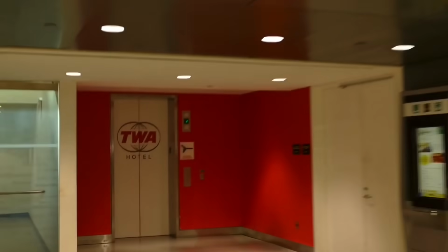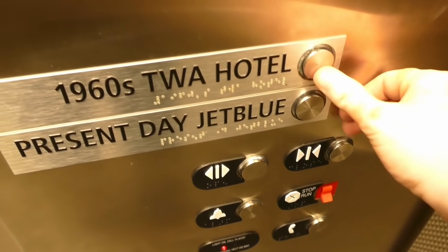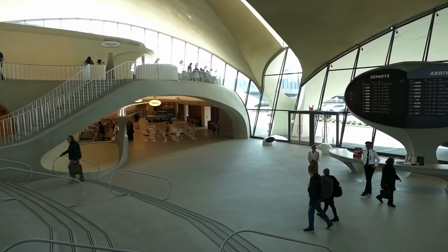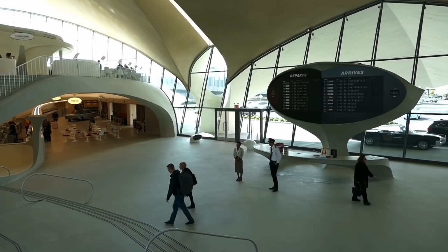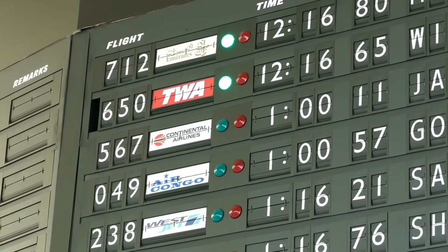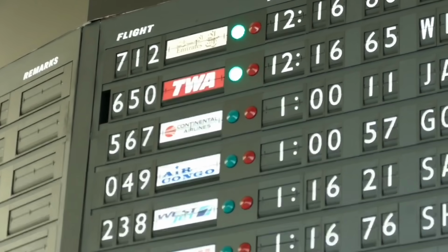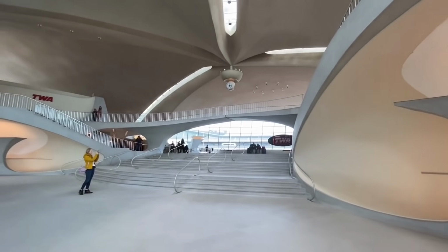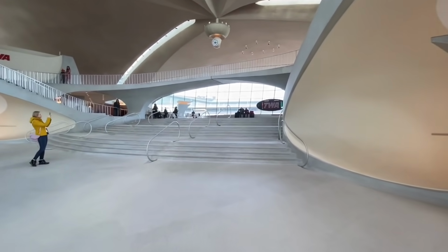You can enter the hotel from the JetBlue terminal, Terminal 5, via a lift. That's fun, but nowhere near as marvellous as going in the main entrance. Wow! This building, the head house, which retains most of its original features, utterly encapsulates the age where confidence was returning to the US and the West in the post-war period, and the world was getting progressively smaller with the advent of the jet age.